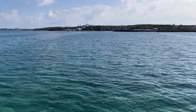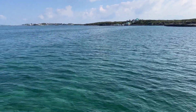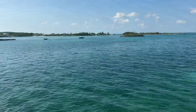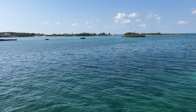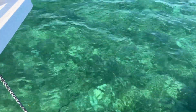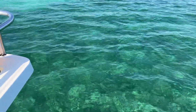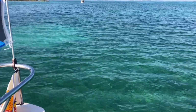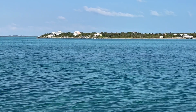On the second level we can really see quite well out here. You can see down to the water. There's our anchor chain down there. It goes all the way over to that sandy patch up there. We're going 5.3 nautical miles today and it will take us about 40 minutes.